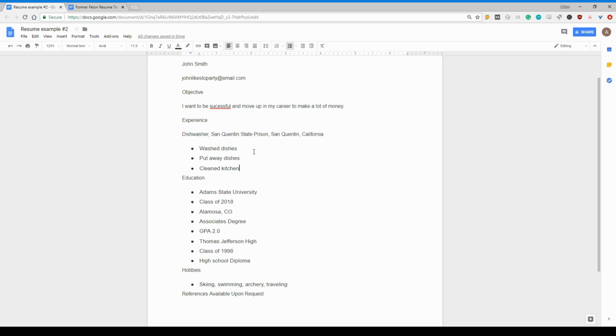Past that, we've got his education. So wonderful. He was able to get his associate's degree while he was in prison. He listed his GPA out here, which is a 2.0 GPA, is kind of low. So usually if you have a low GPA, you just want to remove it altogether from your resume. So just leave it as Adams State University, class of 2018, associate's degree. So just leave that information out there and not the GPA. And then the rest here is pretty standard. Thomas Jefferson High, hobbies, and references available. So typically you don't want to include your hobbies unless you have extra space.